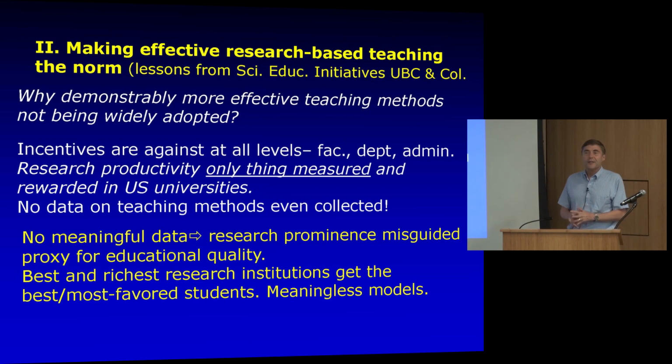And as a result, the best or most favored students end up going to those institutions. If you start out with wonderful students, very highly prepared, very highly motivated, it's pretty hard not to have them be successful no matter what you do. And so this reinforces this whole kind of erroneous judgment.